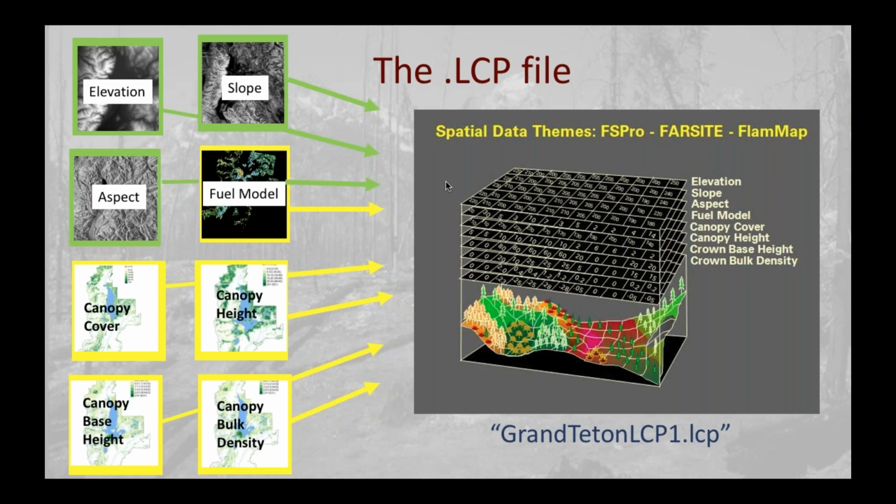Geospatial models use a special landscape data file with the extension .lcp. And these LCPs, as we call them, are made by combining 8 raster layers of topography, fuels, and canopy characteristics. The LiDAR imagery fusion model products are shown here in yellow, and the rest come from a DEM. So elevation, slope, aspect, fuel model, canopy cover, canopy height, canopy base height, and canopy bulk density.